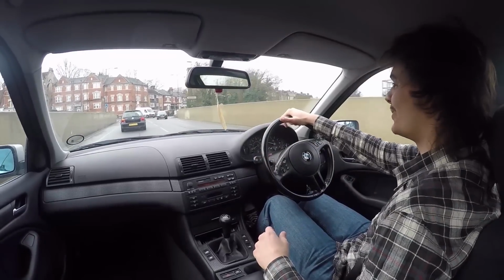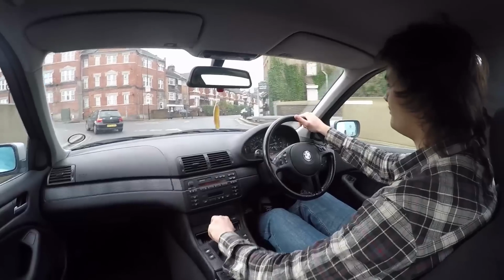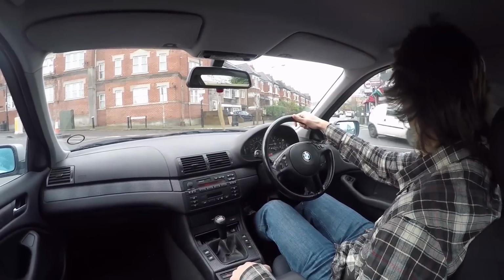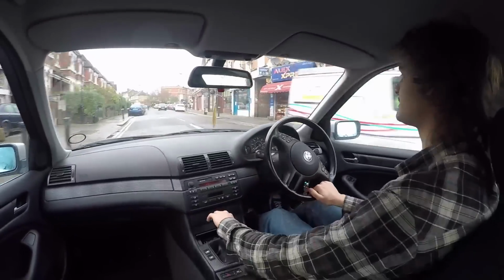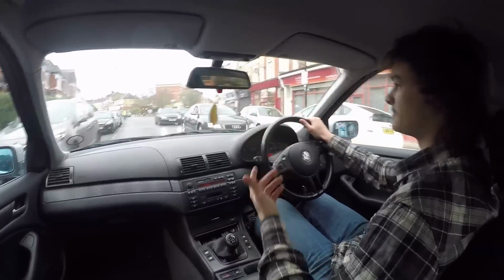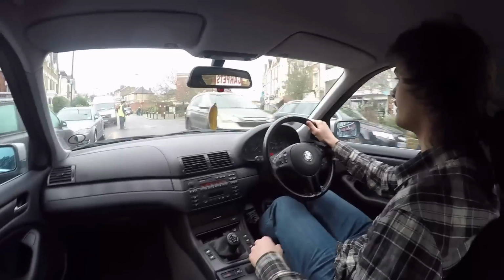I was like, so do you have any other BMWs? And he's like, yeah, I have this 4-door and I have this wagon. This guy didn't even signal. So I was like, all right, let's see the 4-door then.